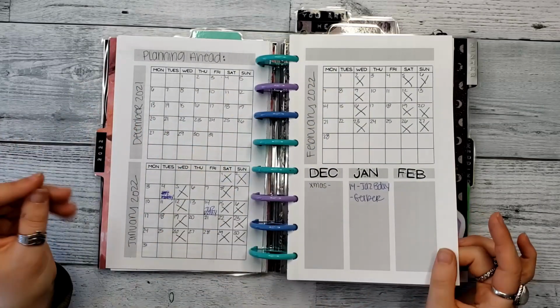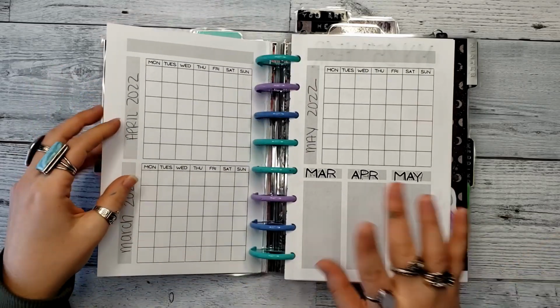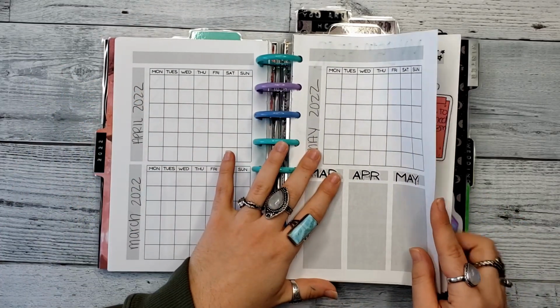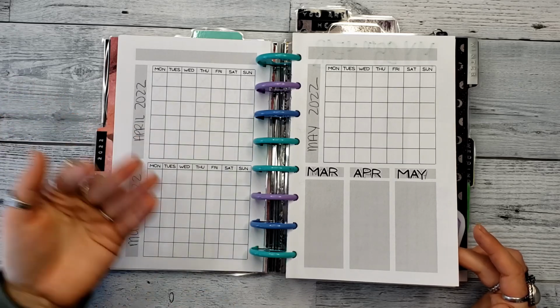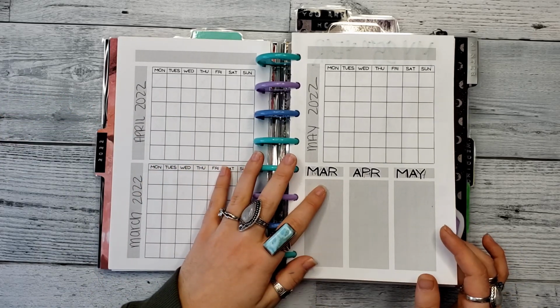I've never been too great at these. I was experimenting with something on this one and I didn't like it. It didn't work for me. So I'm not sure how I'm going to use this moving forward. But I know other people are finding this really helpful. So it's not something I'm going to take out of the planner or anything. But I'm going to try to find a way to use this spread that works for me.